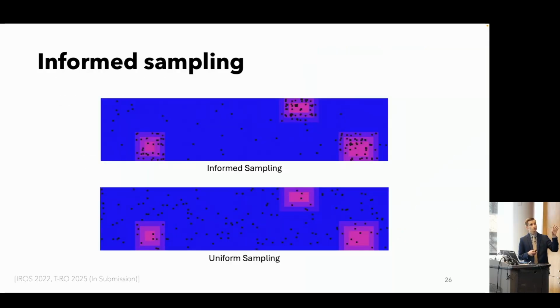So on the top, we have informed sampling. The colors of this belief space, the more pink colors in this projection, are areas where we would expect more information gain. And then on the bottom, we see a uniform sample. In this case, informed sampling yields higher quality paths.